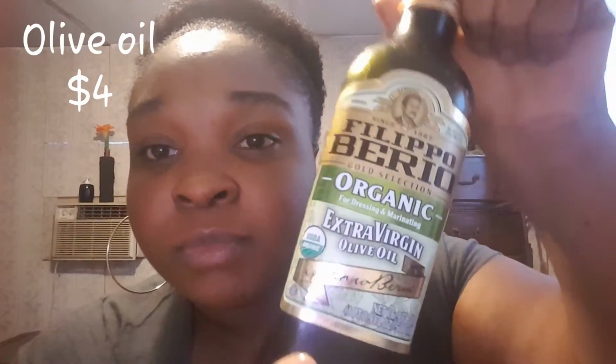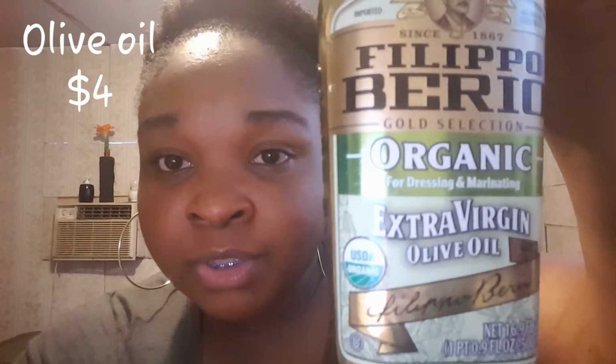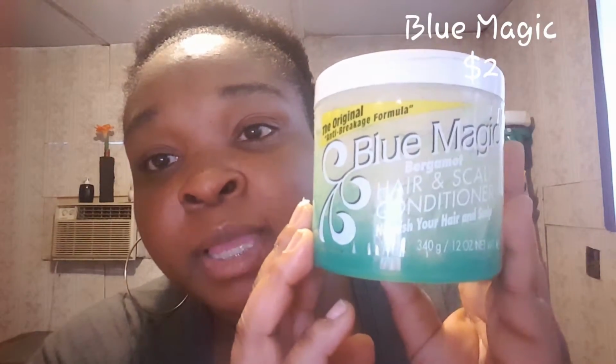Anywho, it's really loose. The second thing I use is either olive oil, and I got the extra virgin olive oil. It's organic also, by the way. I either use that or I will use the hair grease. At the time, I was using the blue hair grease. My dad actually used that hair grease, so I kind of stole his, and I used that.